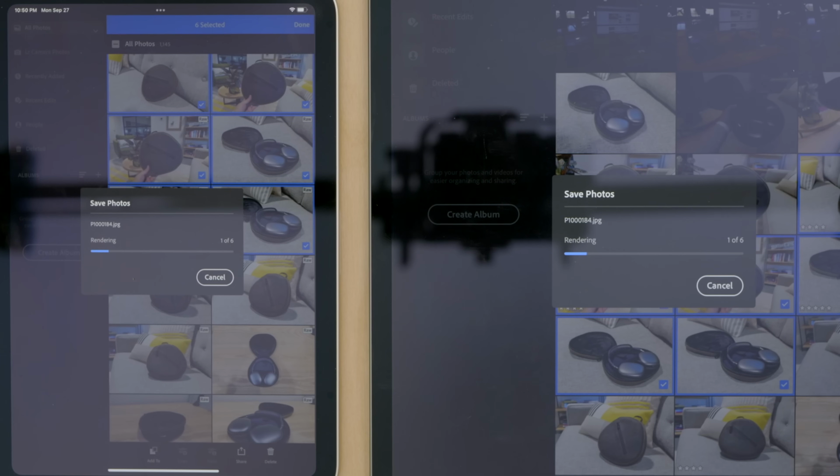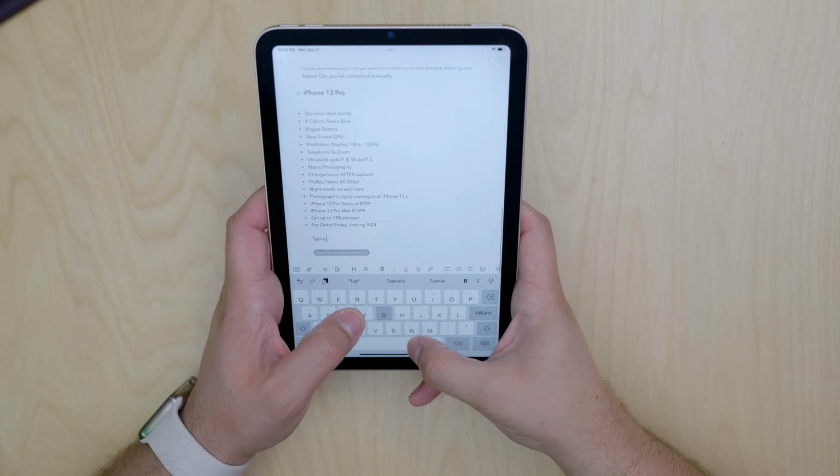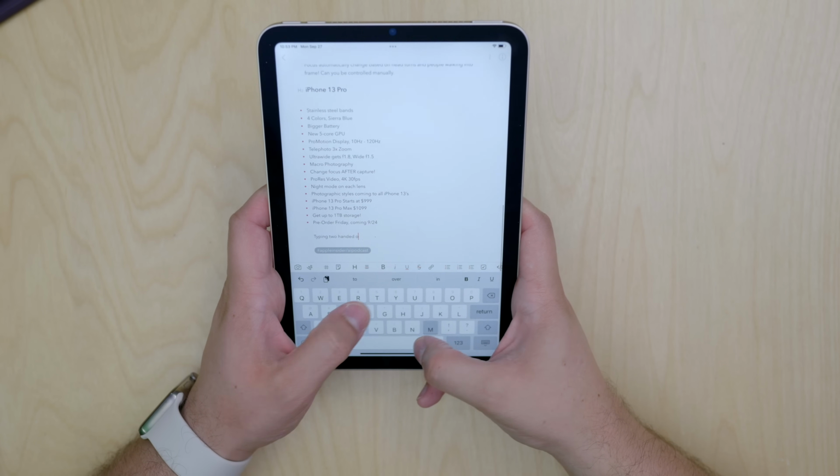Well, it's fine. It's noticeably slower in some tasks, especially if you're going to try and export photos from Lightroom. I've been exporting podcasts in Ferrite, and there's a noticeable difference between the M1 iPad Pro and this. But probably for what you're going to be using the iPad mini for, that kind of performance difference is probably not going to bother you too much. There'll probably even be more difference if you're doing video production and rendering or exporting in LumaFusion. So for most of the tasks you'll probably be doing, the performance should be fine.